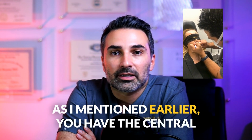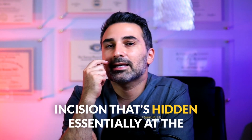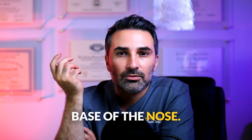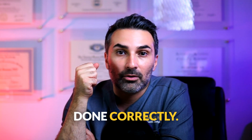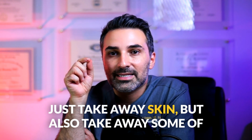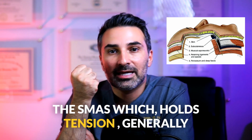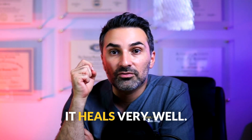As I mentioned earlier, you have the central lip lift, which is the modified bullhorn incision. It's hidden essentially at the base of the nose. It heals generally pretty well if done correctly. If we do it in the deep plane, meaning don't just take away skin, but also take away some of the SMAS, which holds tension, generally it heals very well.